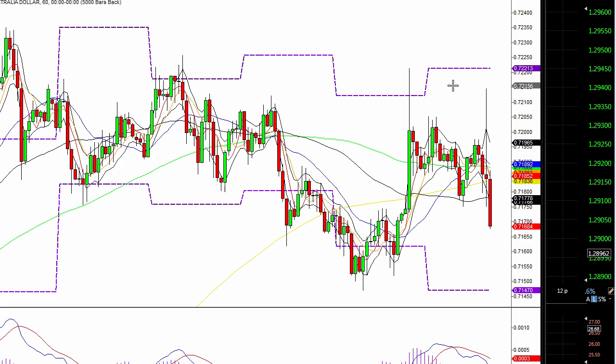Okay, just back, and I've been stopped out in the Aussie. It spiked up. It got not too far away from the target. It got up to what, 72.14? Target was at 72.21, and it's just rolled over. So c'est la vie. So let's have a look at that.